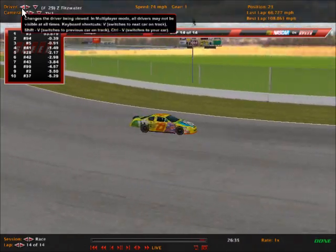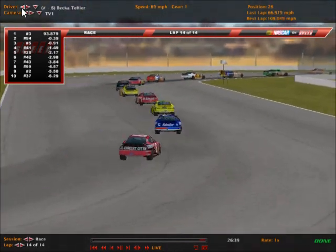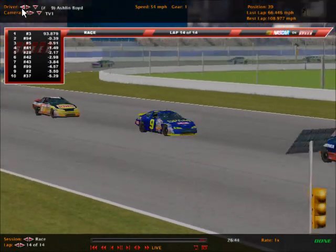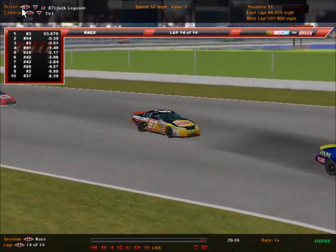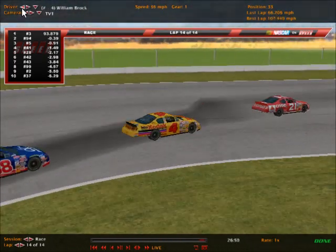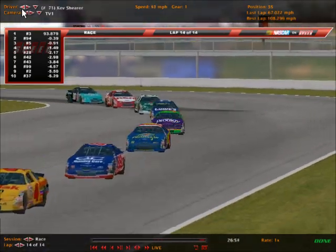23rd will go to Zachary Fitzwater. 24th, Kyle Langland. 25th, Ryan George. 26th will be Becca Taylor. 27th, Glenn Duhit. 28th, Quentin Moore. 29th, Shane Lake. 30th will go to Ashlyn Boyd. Jack Legacy, 31st. 32nd will go to Jason Haywood. 33rd, William Brock. 34th, Kat Batson. 35th, Johnny Gardner. 36th, Kev Shearer.